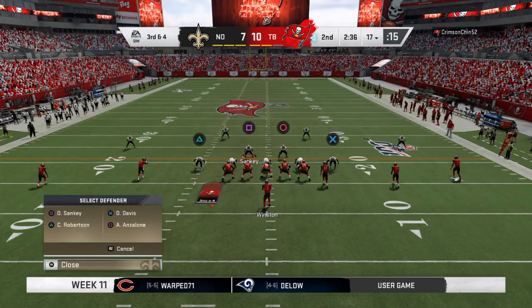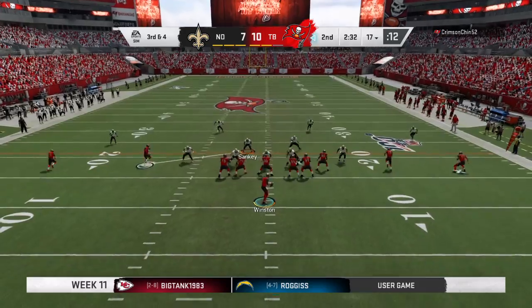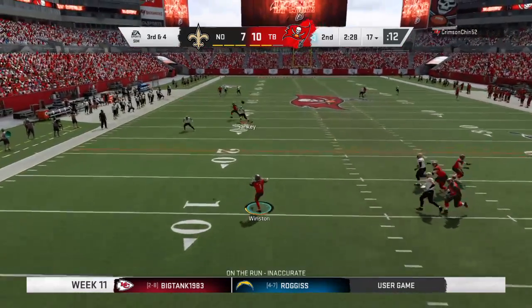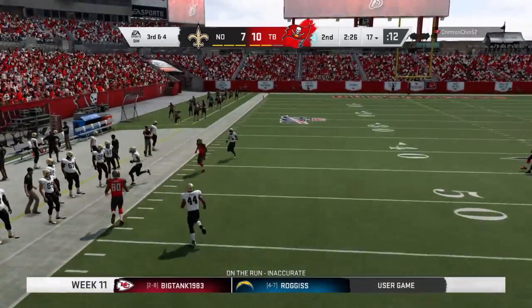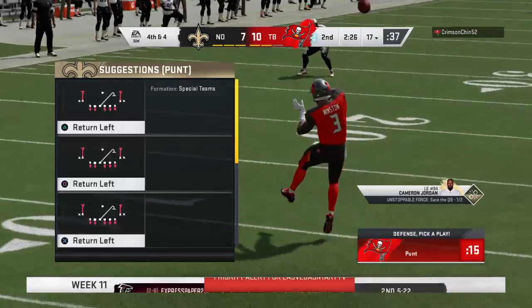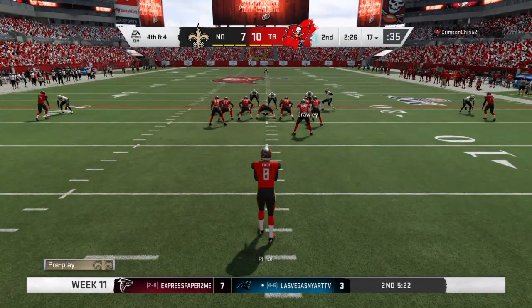5 on the 50. Winston from the gun on 3rd down. Buying time to his left. Now he'll let it go deep down the left sideline. And that'll wind up incomplete. Bold play call there. Now it's 4th down. But they're certainly being aggressive here.